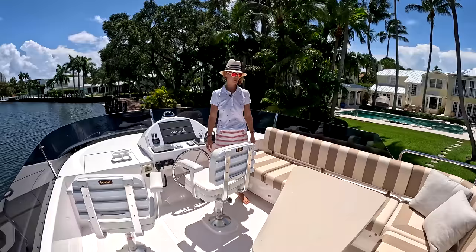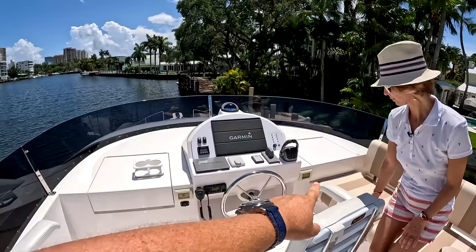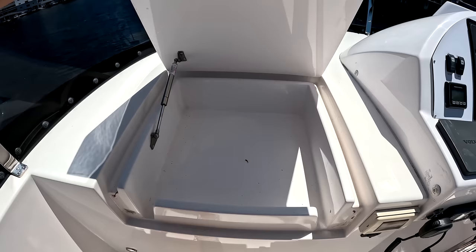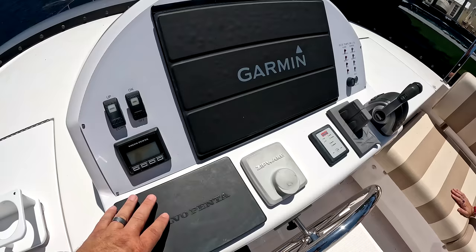And what do we have at the helm? So first of all, we have two storage compartments on the starboard and port side. Let me open one. There's some suction cup holders here. Oh, just regular storage. Okay. So you can throw in your covers for the electronics and so on. We have high voltage outlets here if you ever need to for some reason. VHF radio, Volvo Penta engine monitors here, the start and stop buttons.